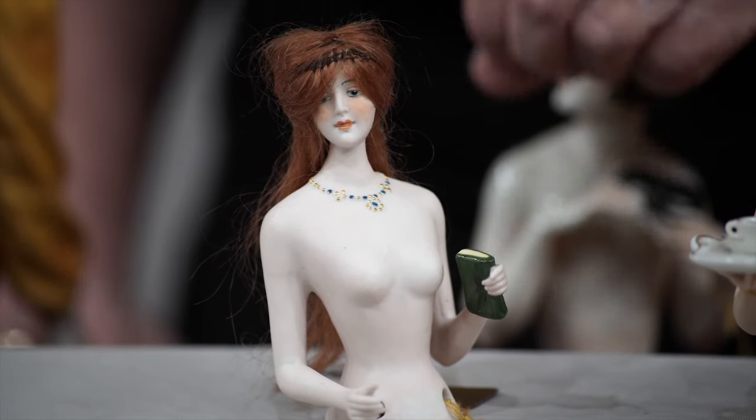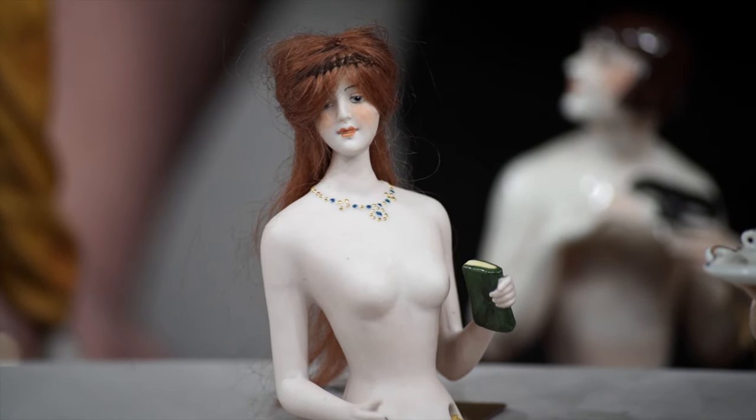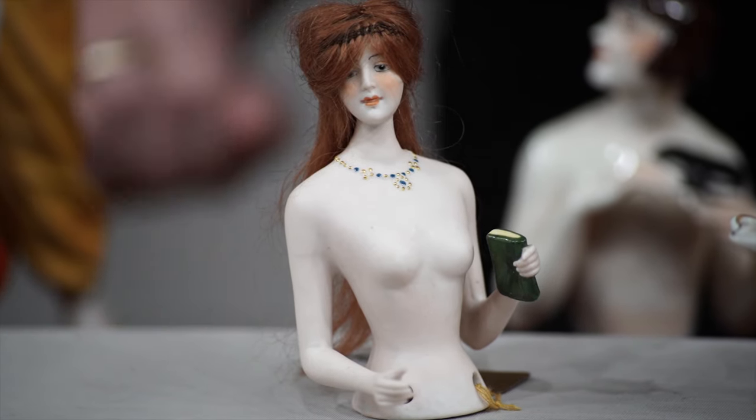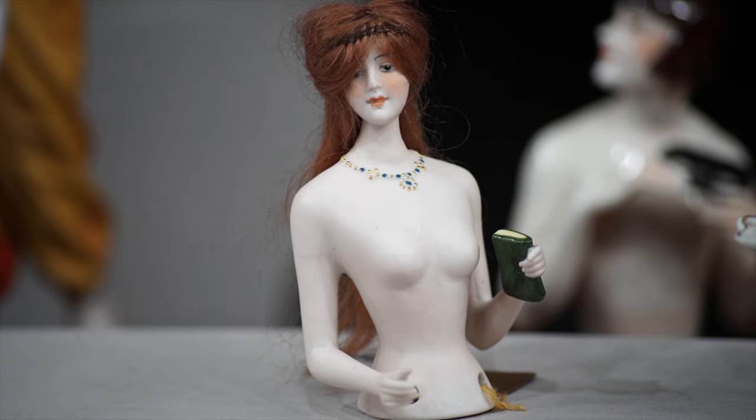That's a rare factor. You very, very seldom would find that. So the manufacturer went one extra step and made a necklace of gold and blue beading. And that's the kind of thing you want to look for when you're choosing half dolls and trying to get something a little bit different.